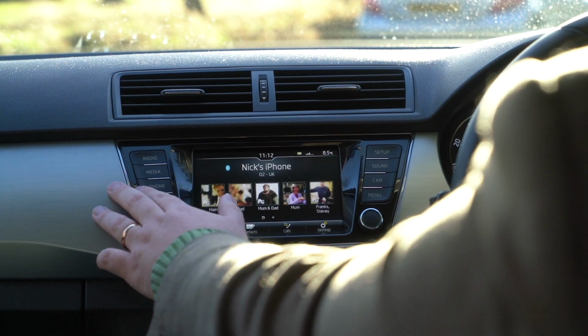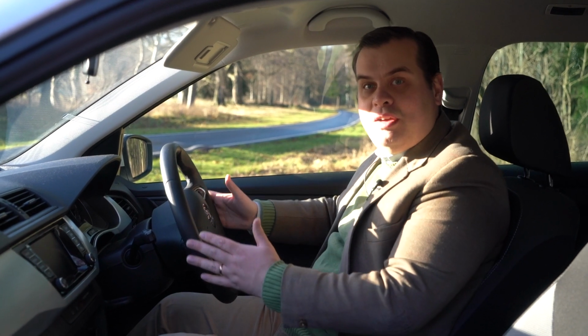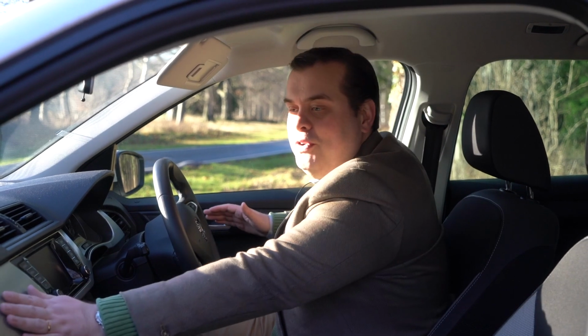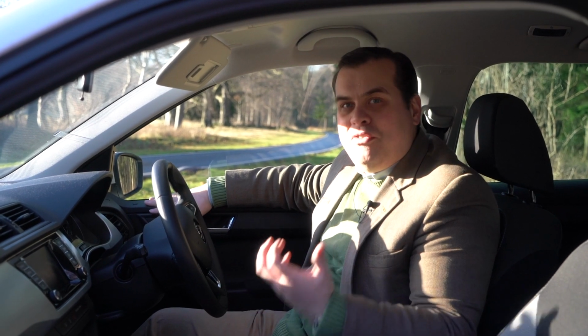What's interesting about this car is it feels better built than my Seat Toledo. The two cars do share the same platform, but this one is a little bit newer. The materials feel really nice. They might still be a little bit hard, this isn't an Audi after all, but they feel very functional and they feel as if they're going to last a very long time.